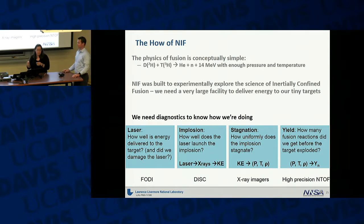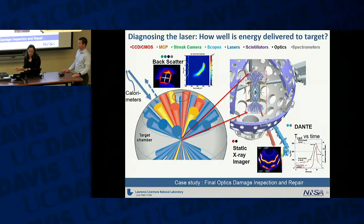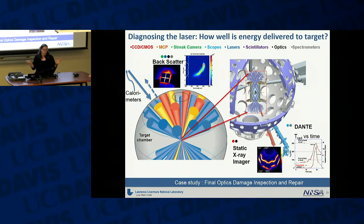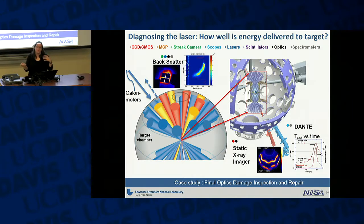So that's the inertial confinement. The momentum of the implosion is holding it together until it explodes. And we are just trying to hold it together long enough to get enough energy, and to get as high a nuclear yield as possible. So we're going to go through each of those sections briefly, talking about some of the kinds of measurements we make, and with one case study in each, if we get to it.